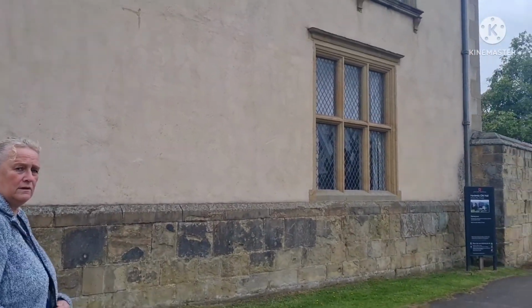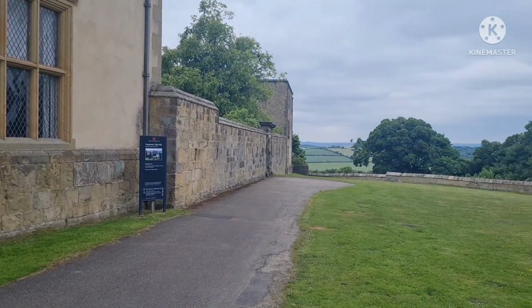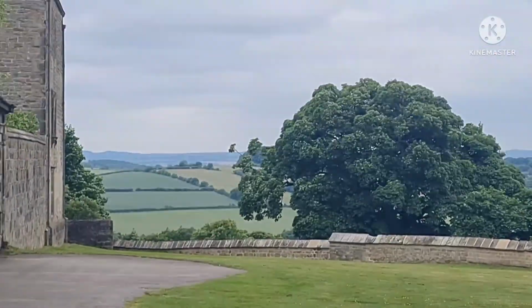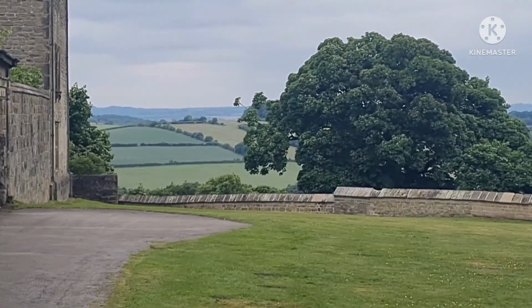Side view of Hardwick Old Hall, and you can see the views right over there over the fields. Let's zoom you in a bit and you can see the view. Look at that for a view. Magnificent.